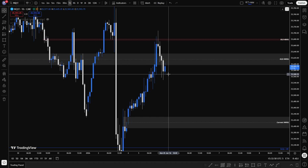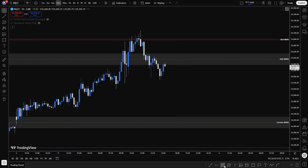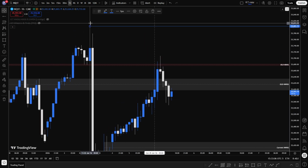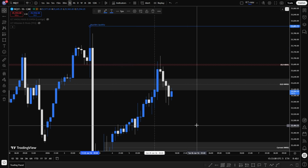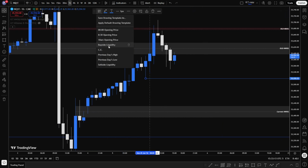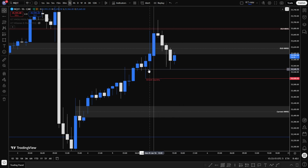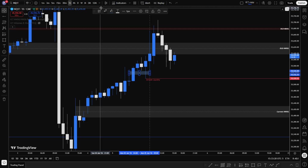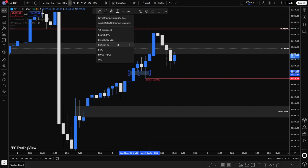Then if we go to the 1 hour time frame, wait, let me just mark out the start of the 9:30, the New York morning session right here. On the 1 hour time frame, you can see that we have some buy side liquidity right here, and we have the New York AM sell side liquidity right here. And we have this small bullish fair value gap right here.